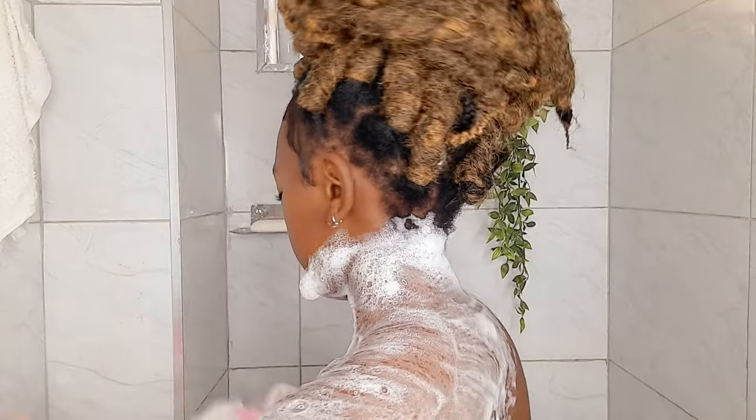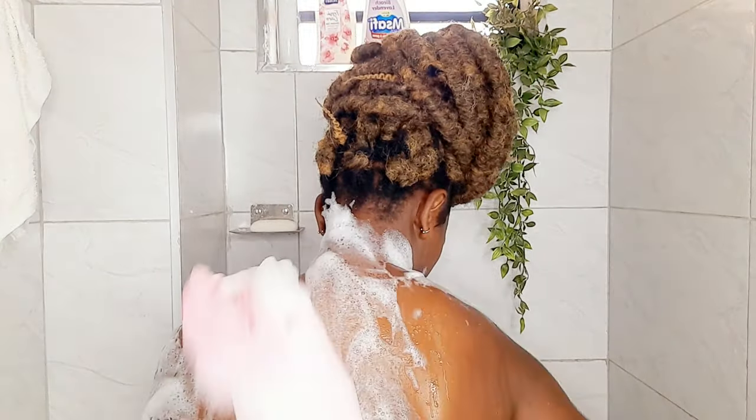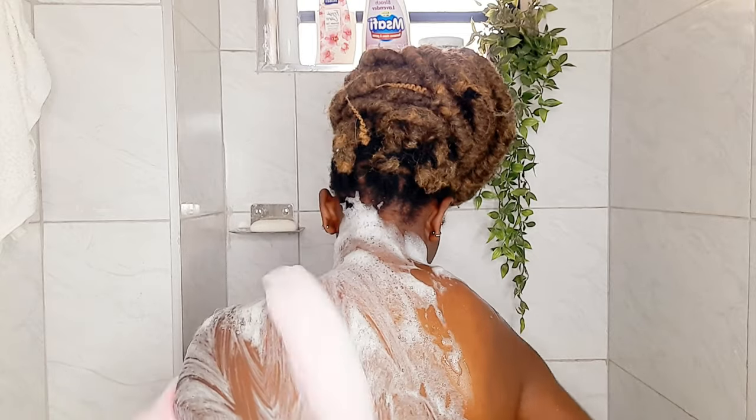I love to scrub my body using this loofah, and I start off with the back and get off any dirt that I might have.